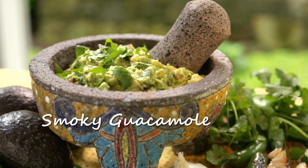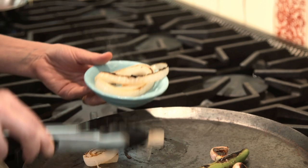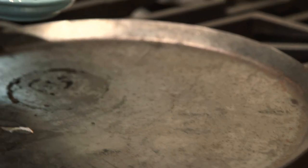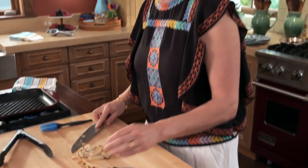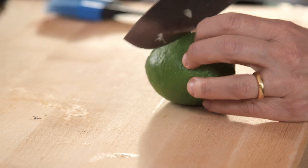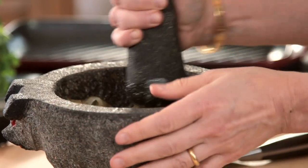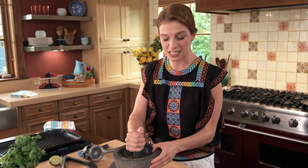We're making the tasajo tortas and I'm gonna make some smoky guacamole to go with that. We're going to use a roasted slice of onion, 2 roasted garlic cloves, and a roasted serrano chile. This is not your average guacamole at all. I'm gonna mash with some salt, the juice of 1 lime. And I like guacamole to stay chunky, so it's okay if the paste is not completely smooth.